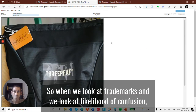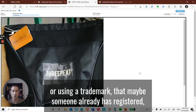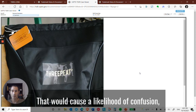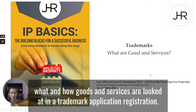So when we look at trademarks and we look at likelihood of confusion, one of the things you need to look at is the goods and services. And if you're thinking about filing for or using a trademark that maybe someone already has registered, you need to look at what their goods and services are and see if there's any sort of close connection that would cause a likelihood of confusion, which would block your trademark from being registered or mean that you would be an infringer.